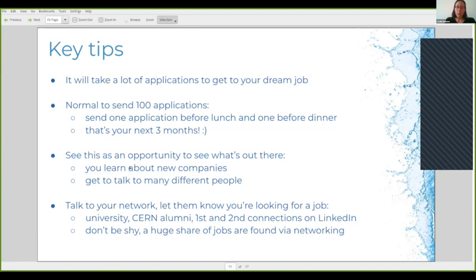And then the final one, which I think is the most important: talk to your network, talk to people, let them know that you're looking for a job, because usually, in most cases, that's how you actually get a position. It's by a contact of a contact. Again, don't be shy. If you're shy, then it's a lot of effort. But again, I think it's worth it. And use the networks like university, CERN alumni, the connections on LinkedIn, even if it's not direct. Just go and talk to people. And it might be very important in the end.